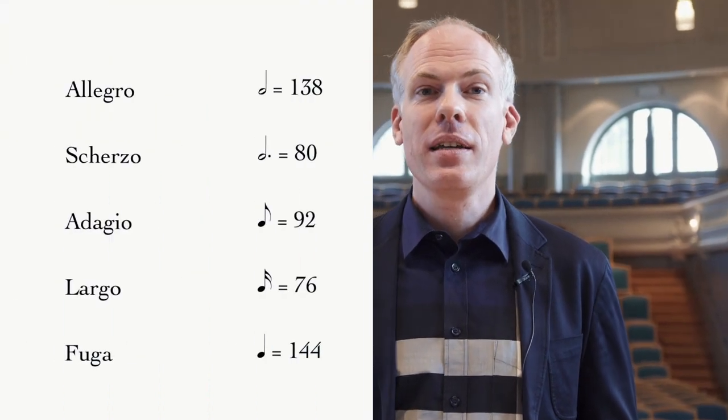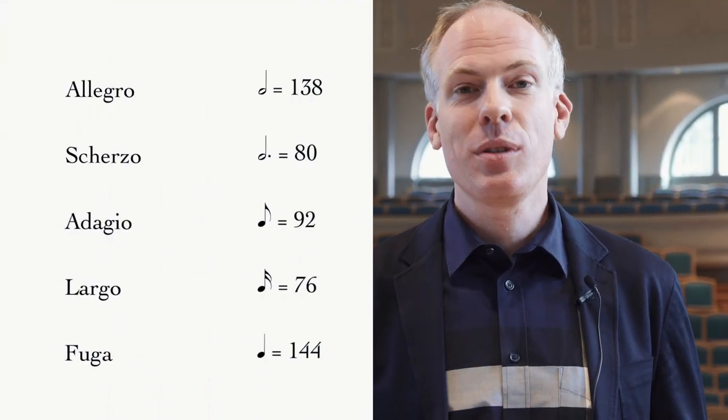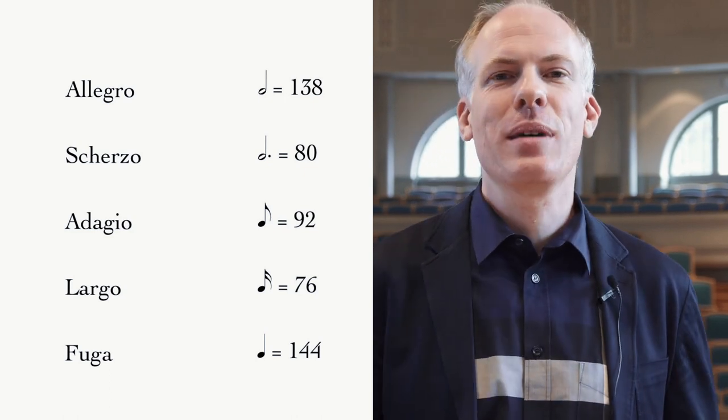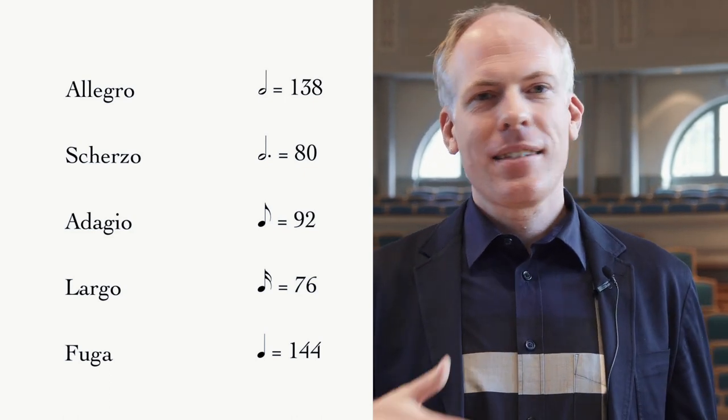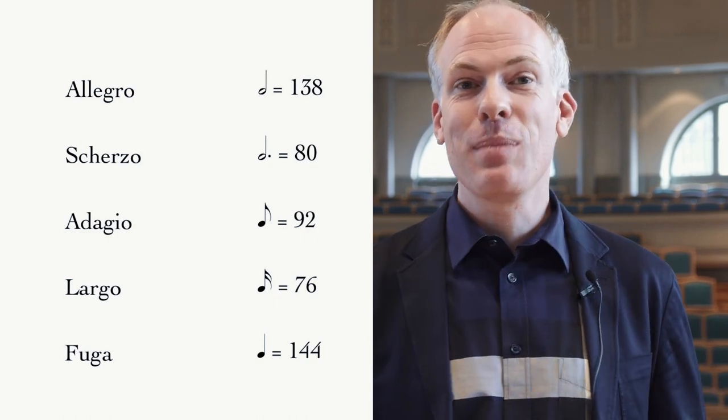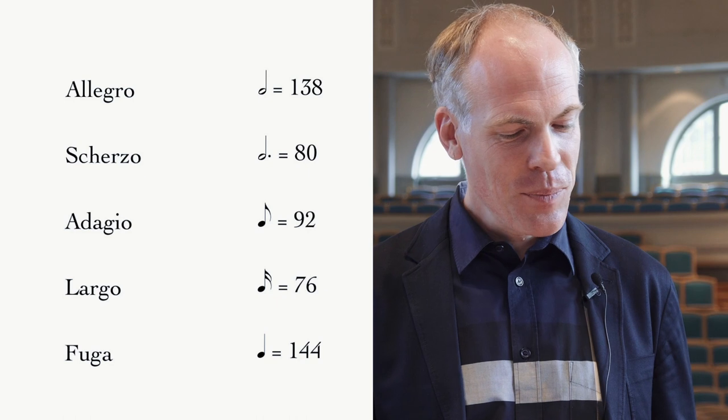It's the only work by Beethoven that has original metronome markings, and those metronome markings are really famous for being excessively fast. You can see those markings here. The first movement is minim or half note equals 138. That's the famous metronome marking that always comes up in discussions about excessively fast metronome markings in general.